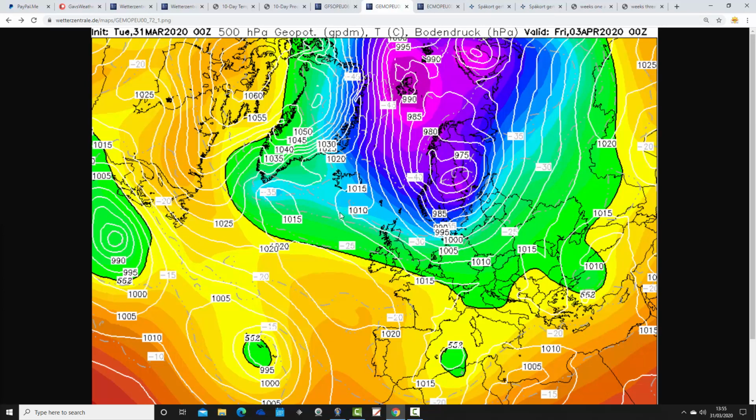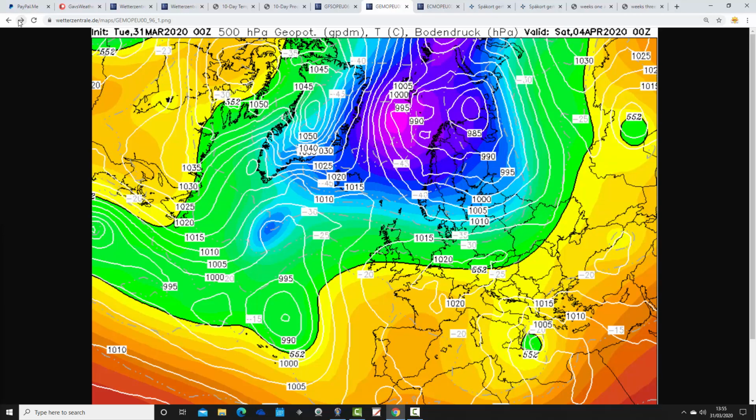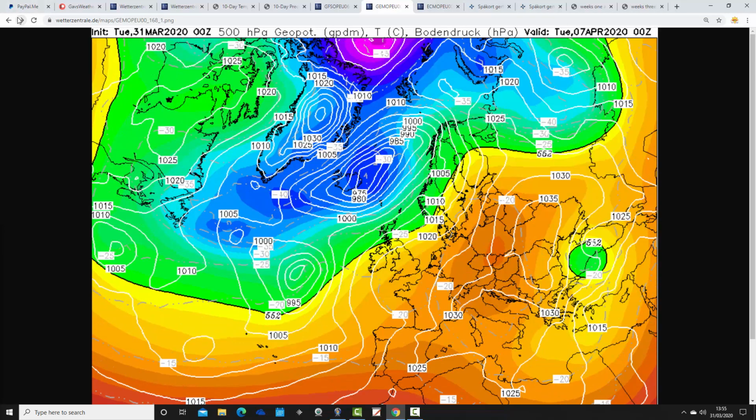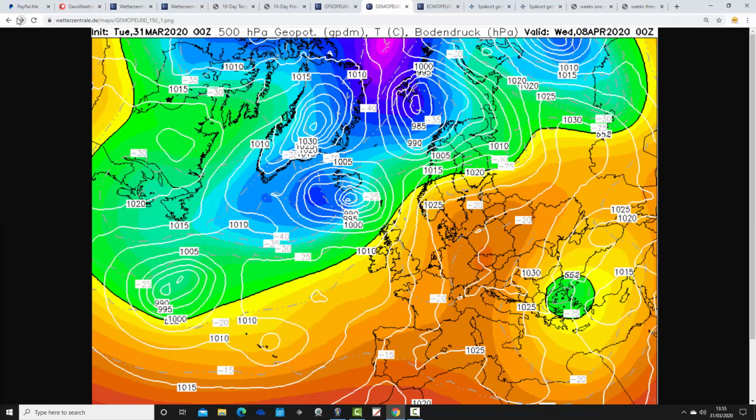The GEM looks like this, so again, we're on the periphery of those northerly winds at the end of the week, but it will turn cold across the northern half of the country through the end of the week. Into the weekend, the high pressure then drifts away to the east, low pressure is out to the west, and we're pulling up these very mild or even quite warm southerly winds. However, it does tend to be unsettled through the early part of next week.